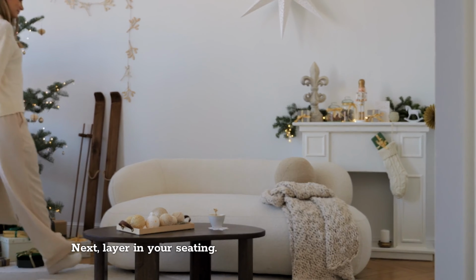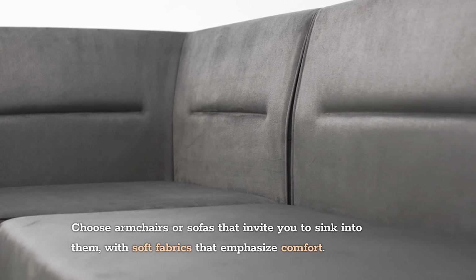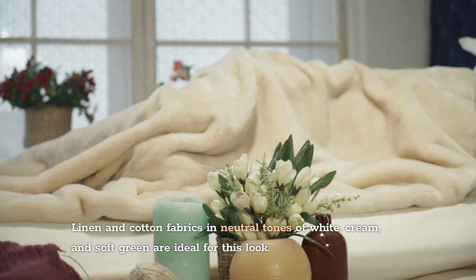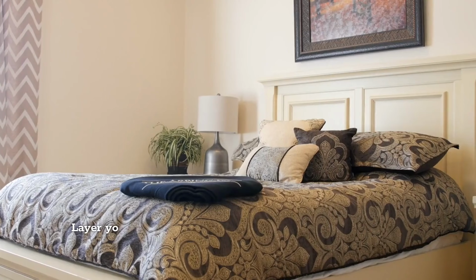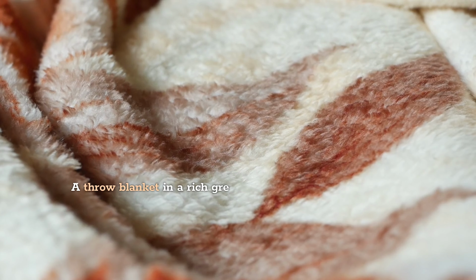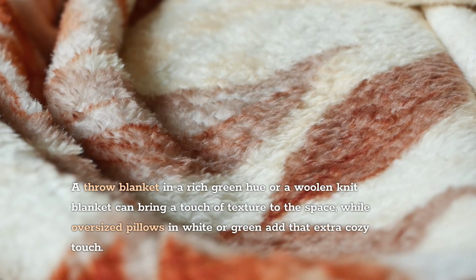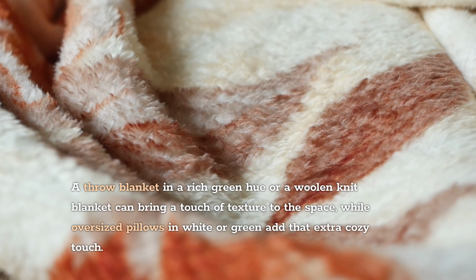Next, layer in your seating. Choose armchairs or sofas that invite you to sink into them, with soft fabrics that emphasize comfort. Linen and cotton fabrics in neutral tones of white, cream, and soft green are ideal for this look. Layer your seating with throws and pillows to add depth and warmth. A throw blanket in a rich green hue or a woolen knit blanket can bring a touch of texture to the space, while oversized pillows in white or green add that extra cozy touch.